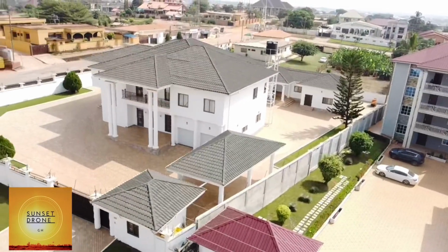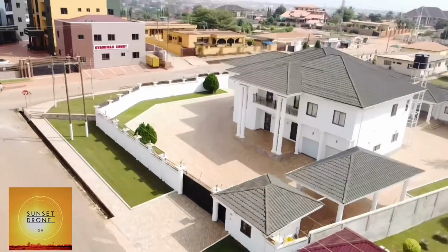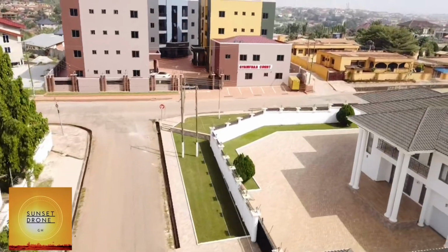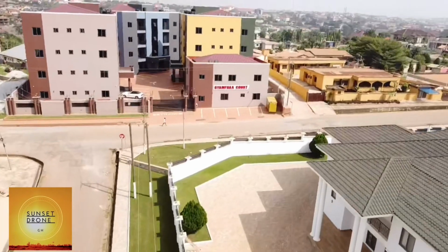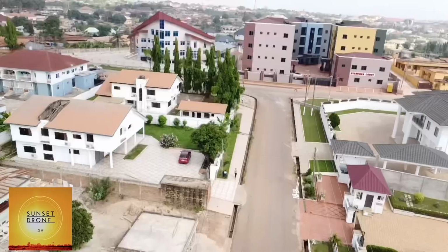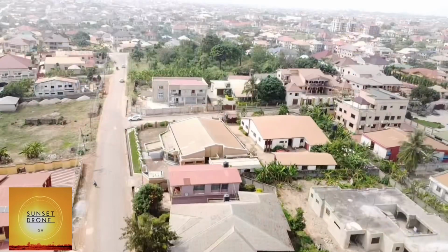Where you're seeing your shots, it has very beautiful buildings and a very nice area with tarred roads. Your shot right now is this Jamfua Court, which is a very beautiful place where you can have fun and also rest whenever you are in Kumasi.